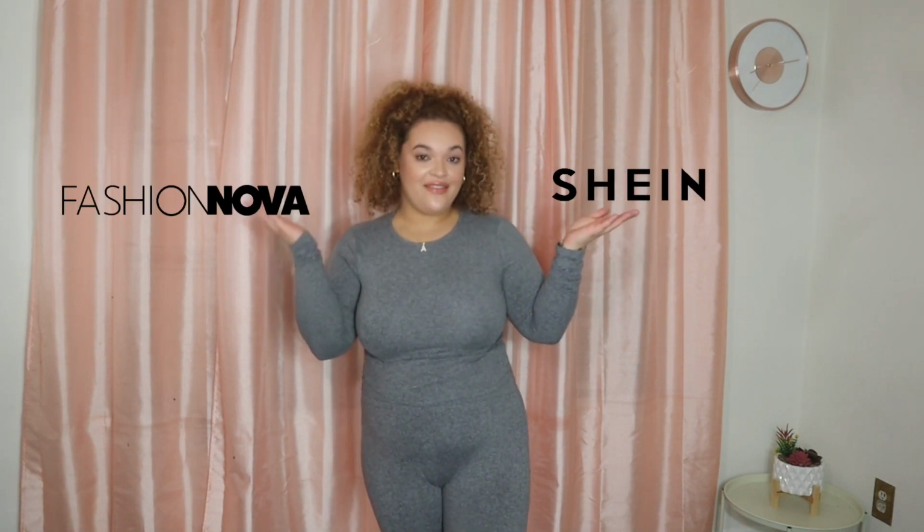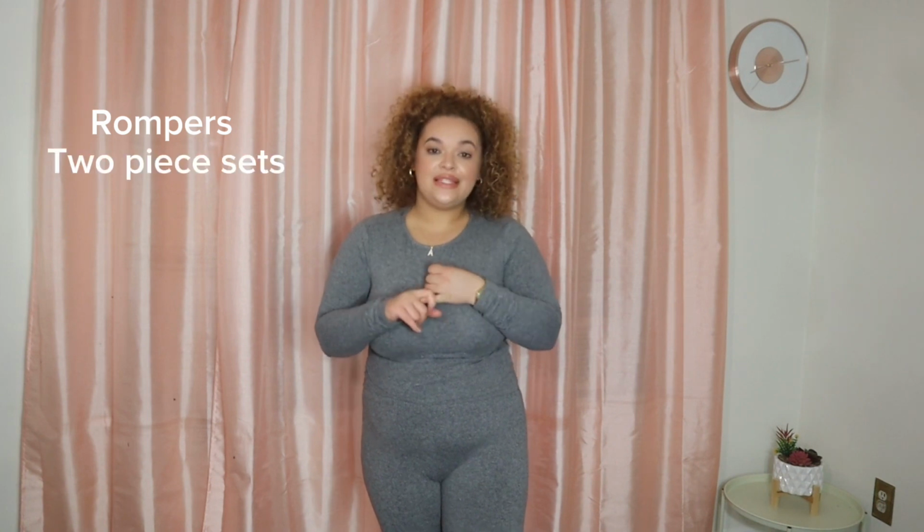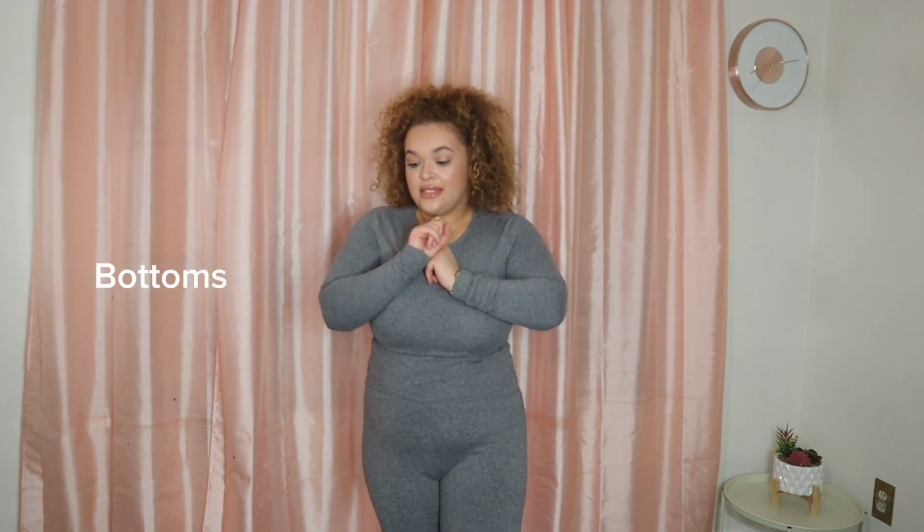So I bought from my two favorite stores, SHEIN and Fashion Nova. I got more things from SHEIN though in this haul. I'm gonna add a few things from Fashion Nova just because they do fit the theme with spring and it is new, so I wanted to try it on for you guys. I got so many items from rompers, two pieces, bathing suits, tops, bottoms, and dresses as well. So I'm very excited to try them on. I'm giving you guys a lot of options in this haul. I hope you guys find your next vacation outfit.